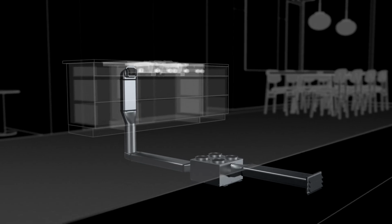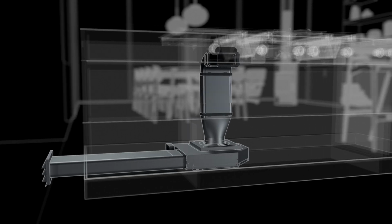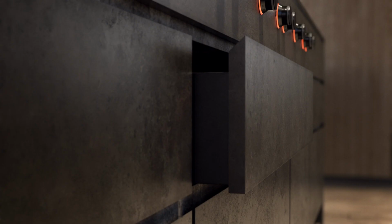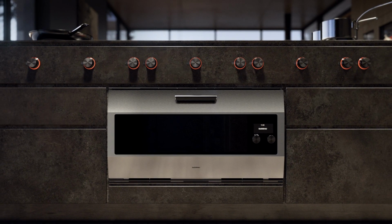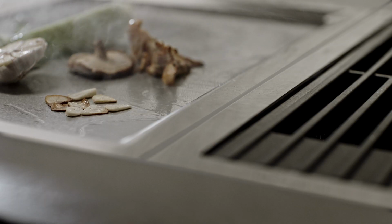Or with a more traditional approach that silently vents to the outside, or one that can be completely concealed in the unused space beneath the cabinets. These design innovations now permit the placement of drawers or even ovens below the countertop. Combined, these unseen engineering advances make this downdraft one of the quietest Gaggenau has ever developed.